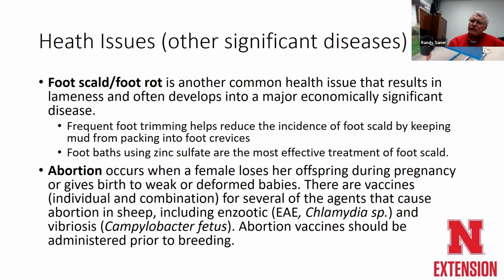The other health issue, if you've got registered stock, if you're showing breeding stock, abortions can be a problem from vibriosis. And we'll talk more about this in another one, but you can vaccinate for that. Chlamydia was a problem in our area. I had people vaccinate. It kind of solved our problem. So you don't want to use these unless they are a problem, but if you start to see a problem, it's probably worth the money to spend.